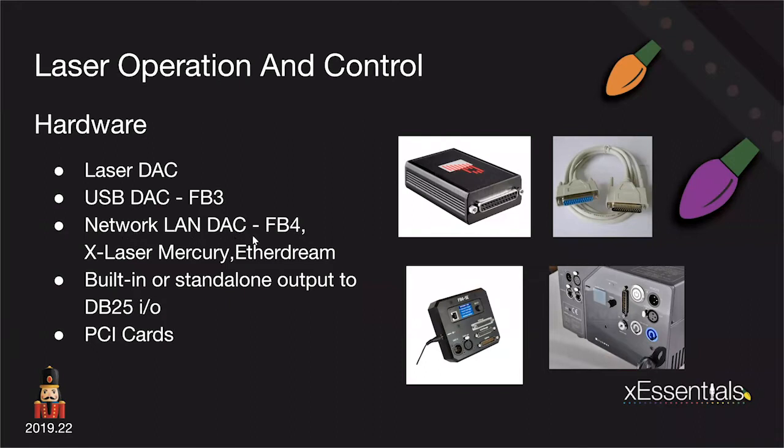Network LAN DAC, the FB4 is an example, which is the newer updated version of Pangolin's control hardware. xLaser has a system called Mercury, which is a network system much like the FB4. EtherDream is another DAC that connects over network, and it works with a lot of different softwares.